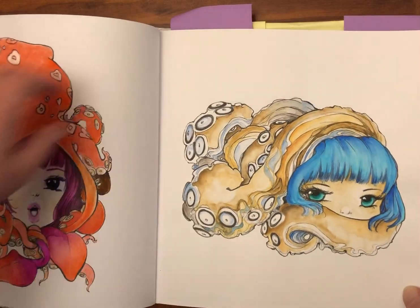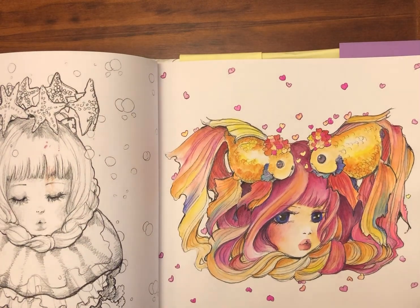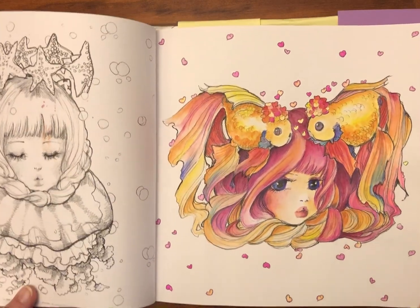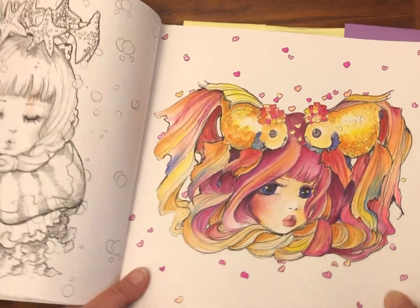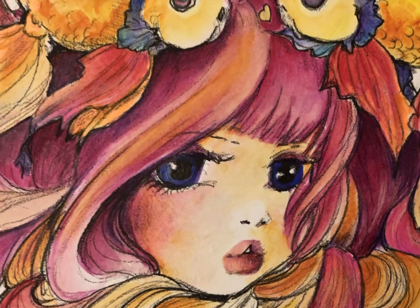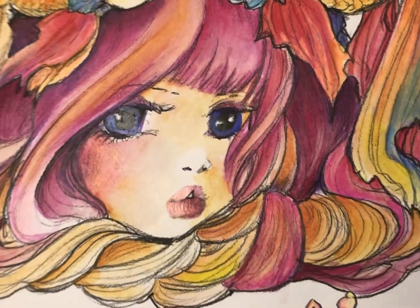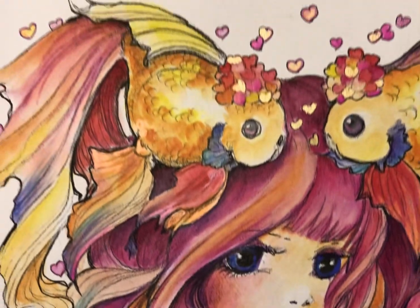So that's how that double page looked. This one is Derwent Inktense and Jelly Roll Glaze. And that's Sakura Jelly Roll Glaze. No eyes and a little tiny bit on the lips maybe.